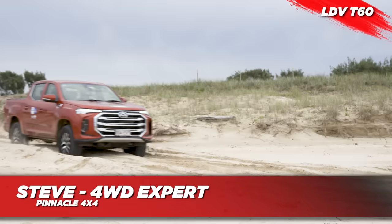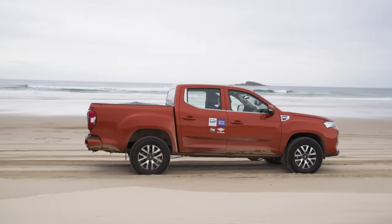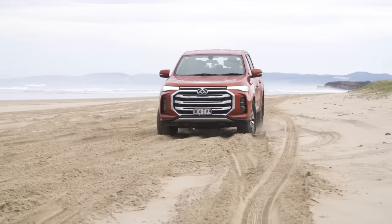This is actually my first drive of the new LDV T60, and it's okay. It's an entry-level dual cab ute, and I would say that it feels like an entry-level dual cab ute. It's certainly lacking a little bit of the refinement and the niceness that some of the other models have. I really have to push the accelerator a lot more to get it to go. It's got enough power, but only just in my mind.